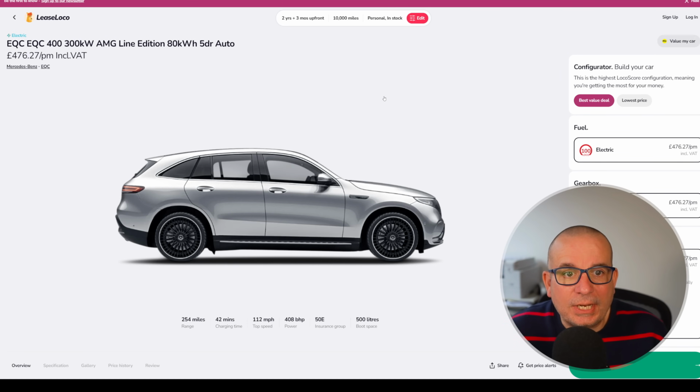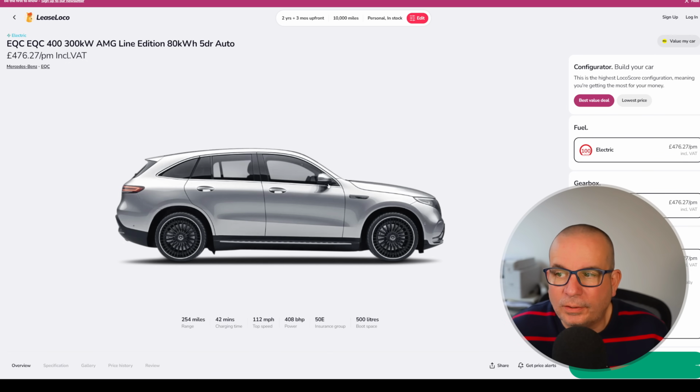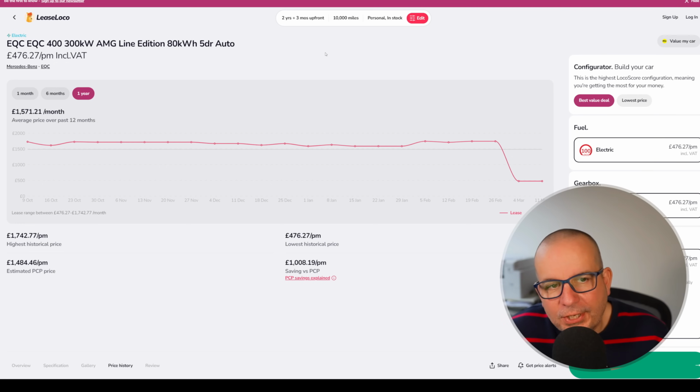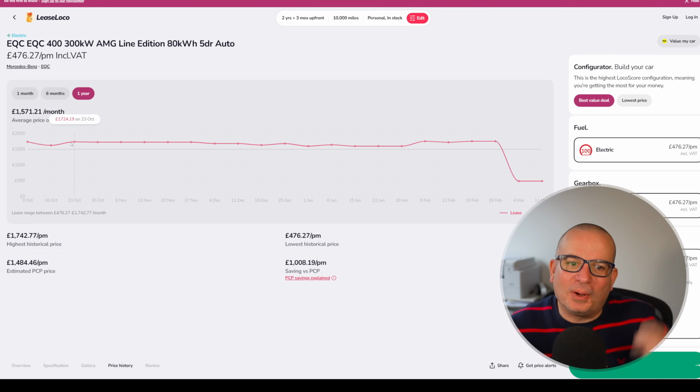Mercedes EQC 400 AMG line edition, 80 kilowatt hour, automatic obviously, 254 miles of range, 408 brake horsepower, 500 litres of boot space, insurance group 50, so you'll share an insurance group with the Tesla here, 0 to 62 in 5.1 seconds. So it's a bit sprightly as well. 1,400 up front and 476 a month. That's versus an average of £1,571 a month.